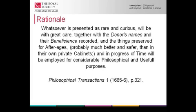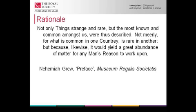However, as Grew asserts in his preface to the printed catalogue of the repository in 1681, the repository should include not only things strange and rare, but the most known and common amongst us, not merely for that what is common in one country is rare in another, but because likewise it would yield a great abundance of matter for any man's reason to work upon. And he uses the examples of dogs' ears, dogs' ears that are pricked up and dogs' ears that are sort of droopy, and he tries to make some assertions about why they're different, and comparing those is a really useful thing to do.